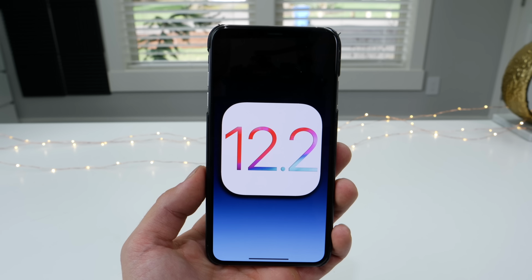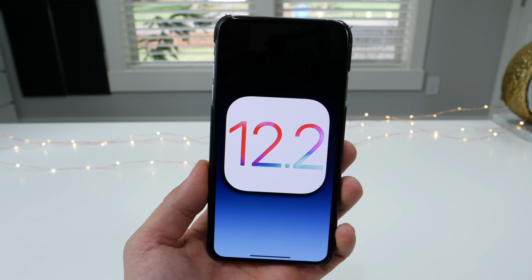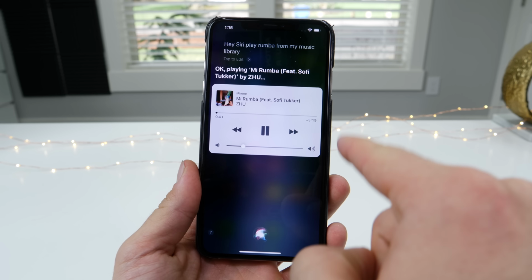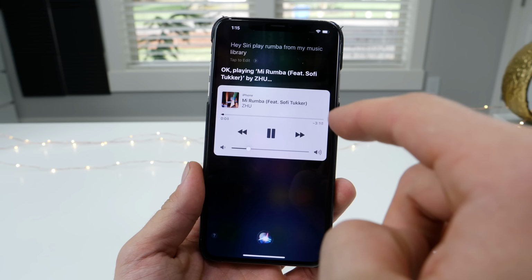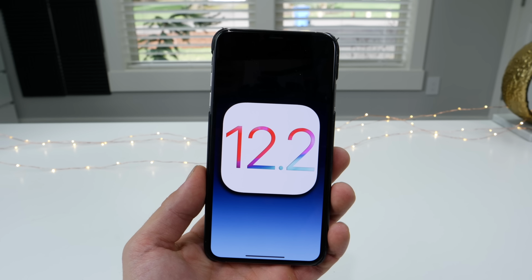This is a pretty significant release, and with the other betas, I'm sure we're going to see more optimizations and changes, so I'll keep an eye out for all of that. Definitely my favorite feature from this release has to be the new player with Siri that can play your music directly within the Siri interface. Super cool update. Overall though, I hope you guys enjoyed the video.